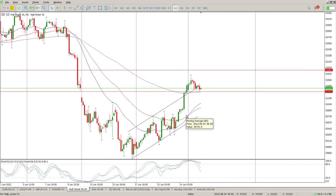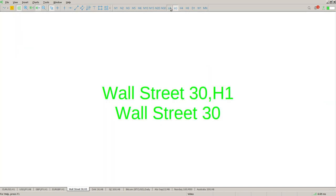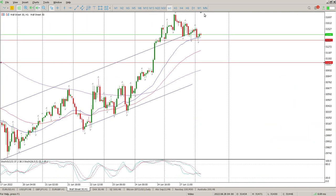The 8 hour is indicating that we are really tired and we're looking for a move down. The 3 hour is indicating that this is just a bit of retracement and you should be looking for an area of support. There is another area of support lower down which hasn't been tested, which would test the moving averages. That is at 31,045, and I would pencil in 31,000 as well as an area to watch. So if we look at the hour, that's what we're interested in.